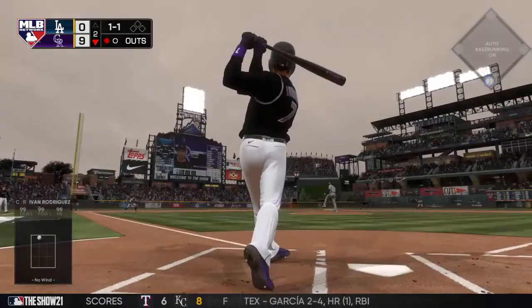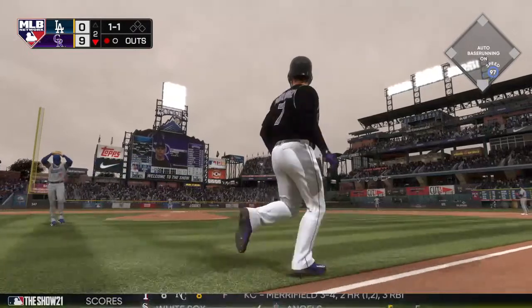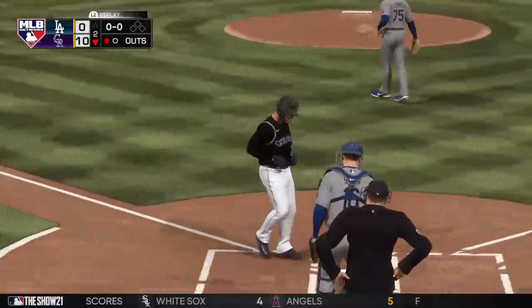So now to the plate, Pudge Rodriguez. Oh, there it goes. In the air to left center, and you can forget about this one. Back-to-back home runs.